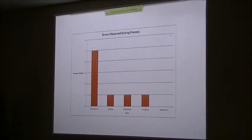This is some of our PQA data. This is the actual errors that we did observe during the process. There were 8 errors in total that we observed, and most of them were in transcription, 5 in transcription, 1 in labeling, 1 in calculations, and 1 in inventory, which was really due to some frozen product.